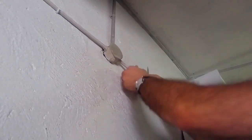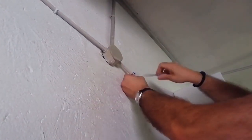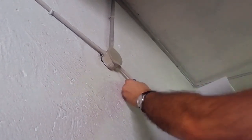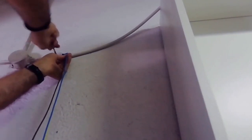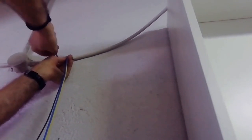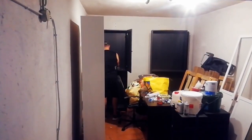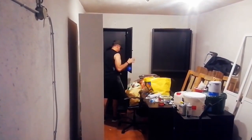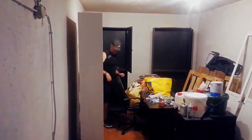I adapted the entire electrical system to support both my power tools and the lighting system. So far, so good.